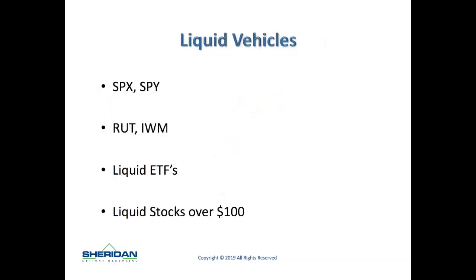Liquid vehicles, I think that's key. We need to be able to get in and out of this stuff, right? So we use a lot of SPX and RUT, but you could also use SPY, IWM, liquid ETFs. If you're going to deal with stocks, not that you can't use stocks under 100, but generally I'm looking at stocks over 100 if you're looking for some premium in them to sell, to do a lot of these strategies.